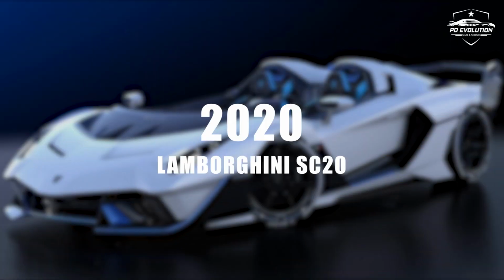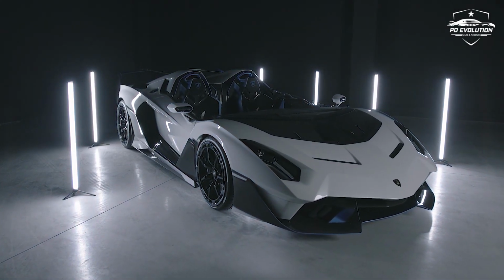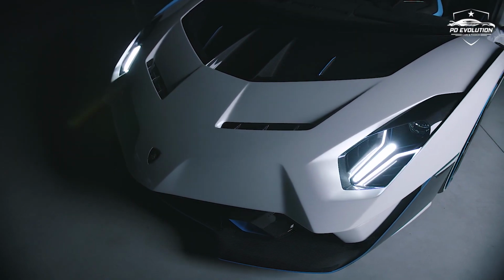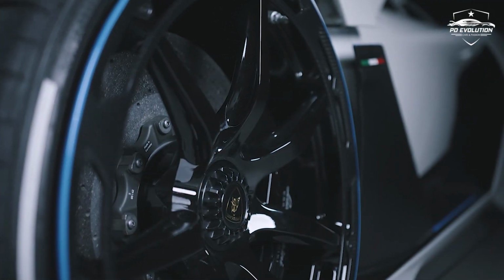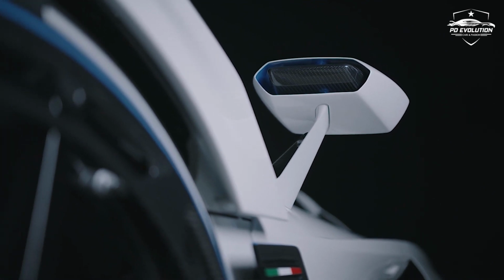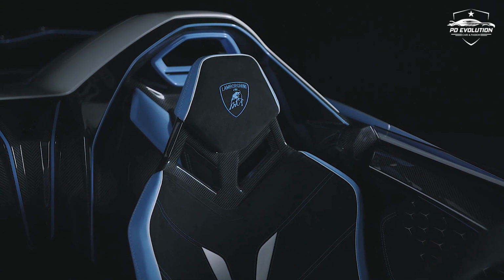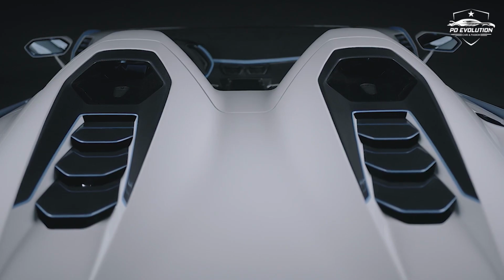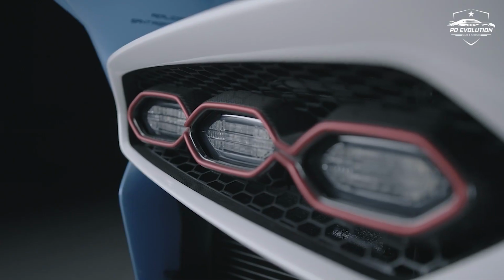(2020) Lamborghini SC20. In December 2020, Lamborghini introduced the SC20, a track-focused one-off created for a customer under close collaboration with Lamborghini's motorsports division, Squadra Corsa. As a highly reworked Aventador SVJ, the SC20 gets an entirely new set of carbon fiber body panels and aero effects. The one-off car has no windscreen, giving the driver and passenger the ultimate driving experience.